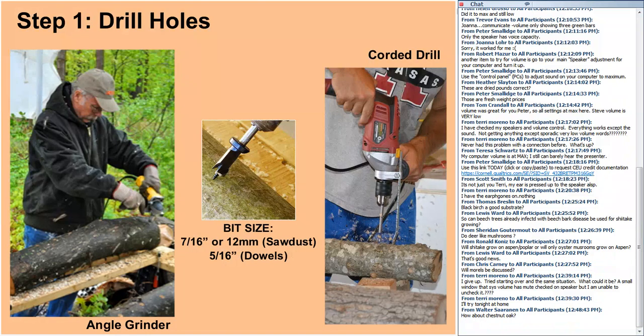With shiitake and with what we call bolt cultivation, which we're mostly encouraging people to do on shiitake, we first drill holes to inoculate. There's sort of two ways to do this. You could use a regular corded drill like you see on the right there, or you could use an angle grinder, which is something the mushroom industry has come up with. You can buy an adapter and a bit that will fit on an angle grinder, and it drills your logs about 10 times as fast.